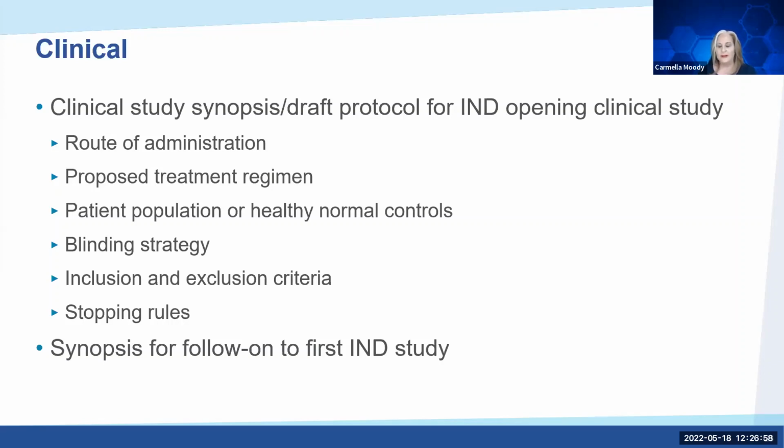And we've found that when we submit a draft protocol, even if there are sections or components of the clinical protocol that we didn't ask a question about, the FDA clinical reviewer may comment and provide feedback on something that we didn't even have a question about. So we really strongly suggest a draft protocol. And then for the follow-on study, you would include, again, the synopsis for the first follow-on IND study. Next slide.